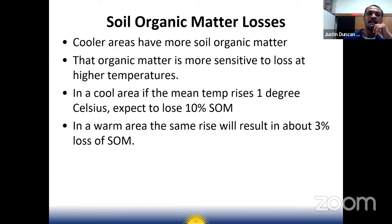In a warm area, that same rise of 1 degree would only result in about a 3% loss of soil organic matter. Why is that? Because in these hotter areas, we have poor quality soil organic matter to begin with. So of course, if the temperature rises and you've got poor quality soil organic matter, then you're not going to lose that much because it wasn't that much in the beginning.